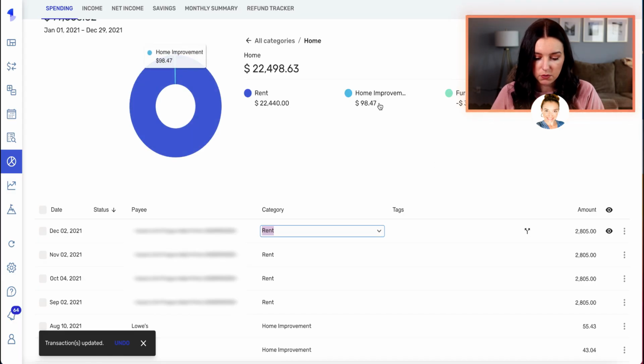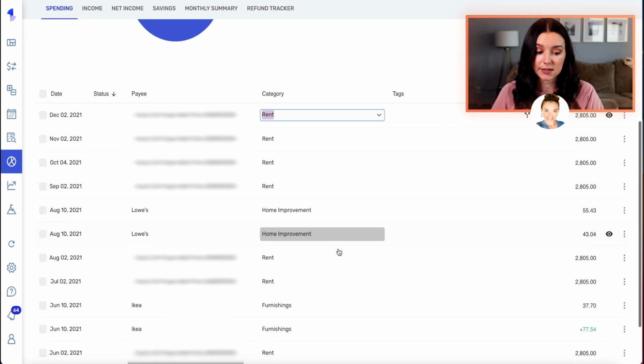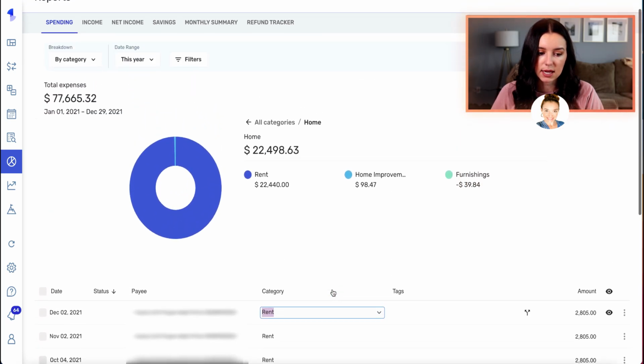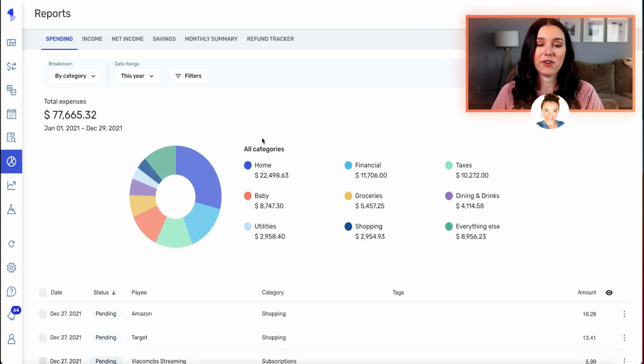Okay, there we go. All right, now what's this home improvement? Transactions from Lowe's. I'm not entirely sure what we bought at Lowe's. It may have been plants. I'm pretty sure it was plants. And looks like some furnishings. They put furnishings from IKEA inside of the home report. But you'll see $22,440 towards my rent. Yes, very expensive.